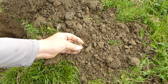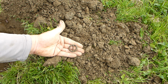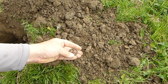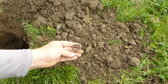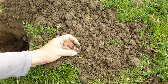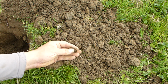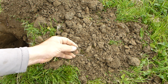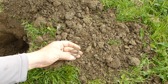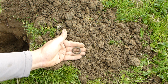Oh, some sort of little buckle. Well, it's not a spectacle buckle, is it? I don't think so. It's a hell of a depth for this little tiny buckle. I wouldn't have got that with the stock coil. It came up as a bit of iron, but it jumped up to 40. But the signal was mostly iron.